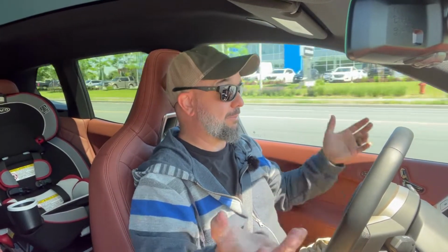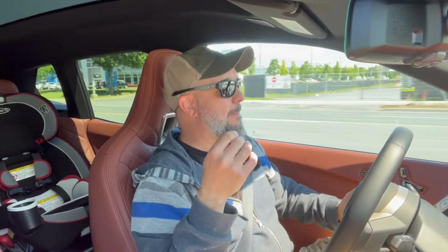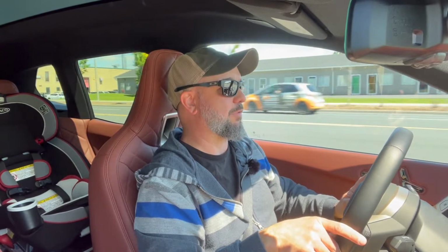I haven't tested it yet because I'm just enjoying the range, as will most, if not all, owners. I mean, there's no need to plug it in every time the battery drops below 60%. You still have tons of range and an incredible amount of performance.